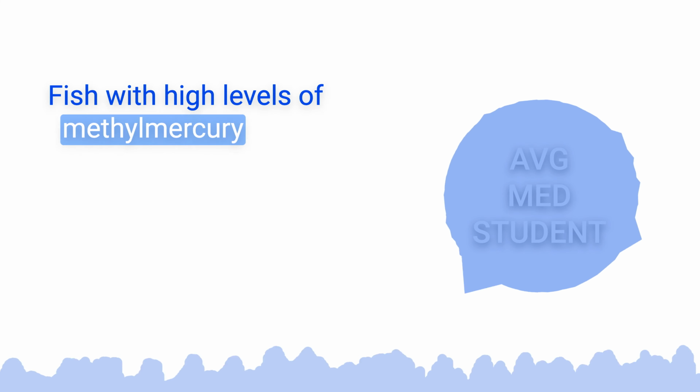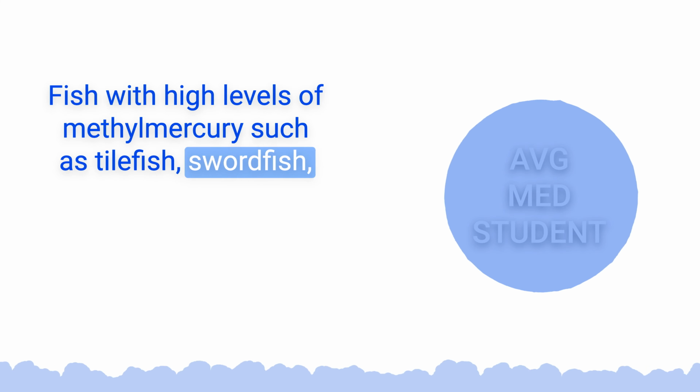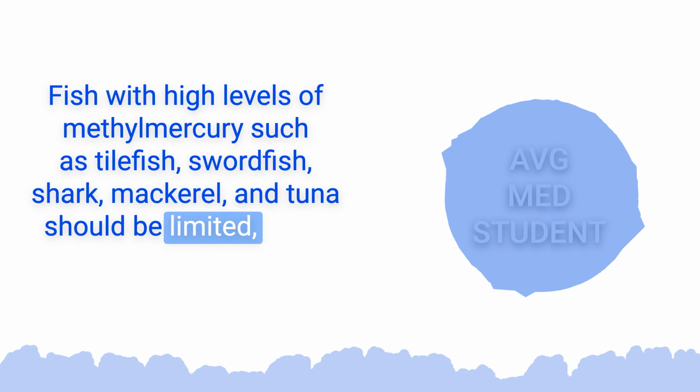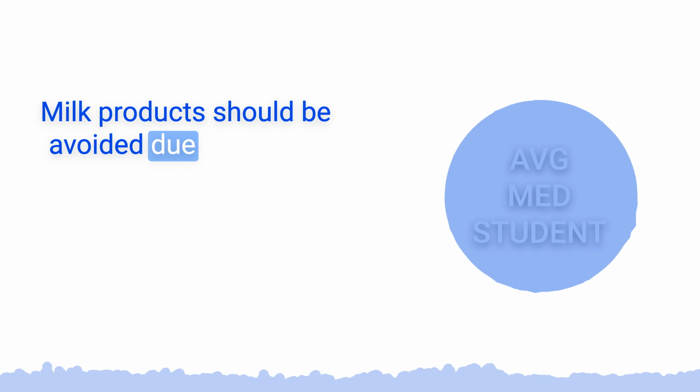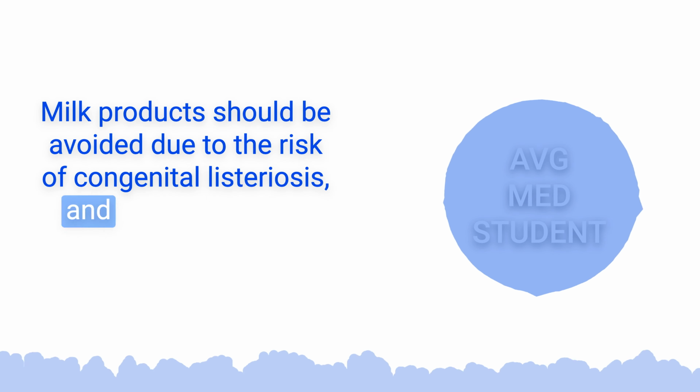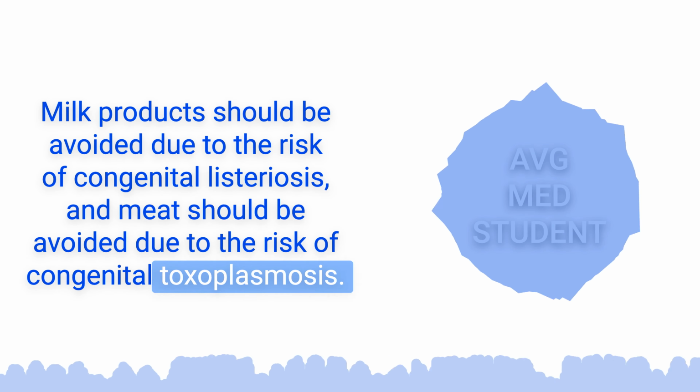Fish with high levels of methylmercury such as tilefish, swordfish, shark, mackerel, and tuna should be limited, while other types of fish can be consumed in moderation. Milk products should be avoided due to the risk of congenital listeriosis, and meat should be avoided due to the risk of congenital toxoplasmosis.